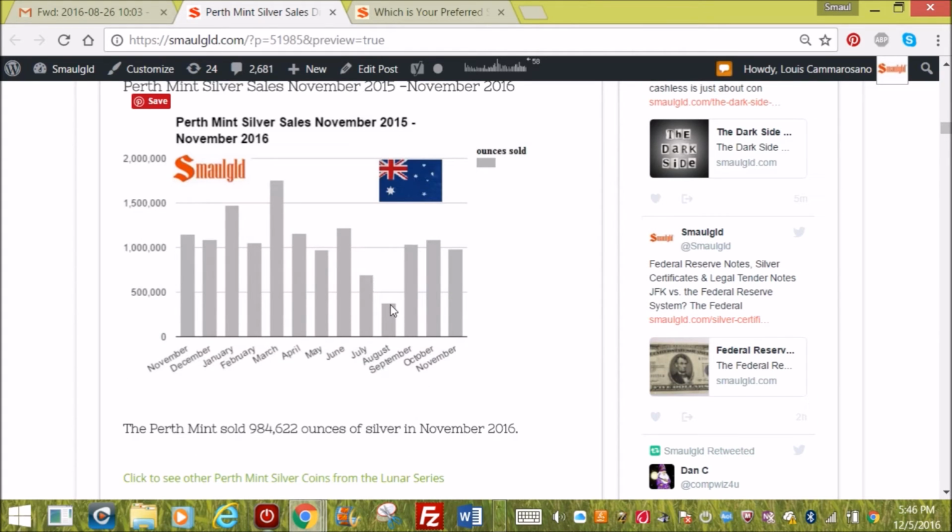So in July and August, sales had gone down. July they were about 700, and in August they dipped down below 400,000. They rebounded in September and October, and also in November to over a million. But part of that is the silver rooster, which means that the rest of it was a nice hop back from the silver kangaroo sales. So the Perth Mint managed to sell 984,622 ounces of silver, and I would imagine if they had a few more silver roosters to sell, they would have popped over a million as well.